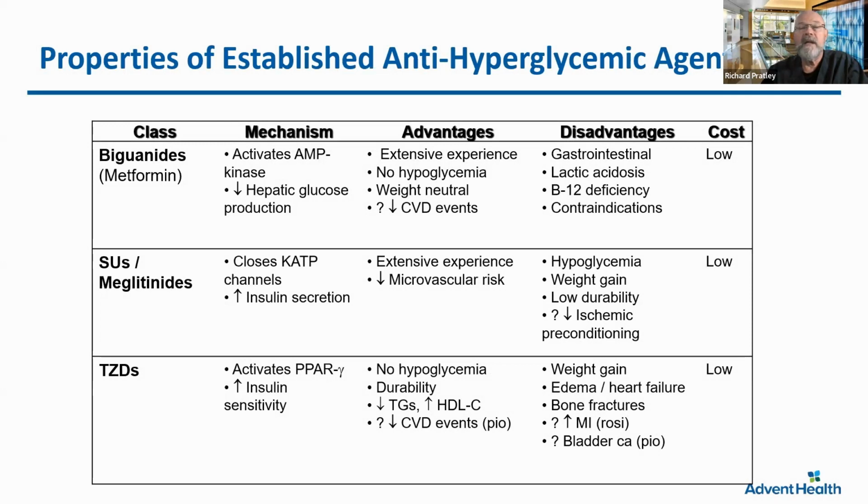Metformin is a very commonly used drug. About 46% or so of type 2 diabetes patients are on metformin. It has a number of benefits. No risk for low blood sugars. It doesn't cause weight gain. It may have some cardiovascular benefits. It has some disadvantages too. It has an increased risk for GI upset, and in rare cases can cause a serious condition called lactic acidosis.